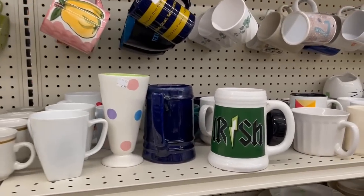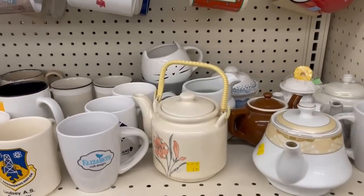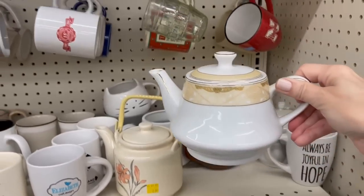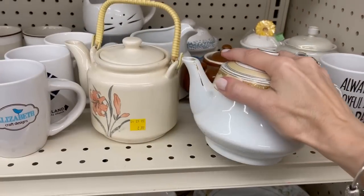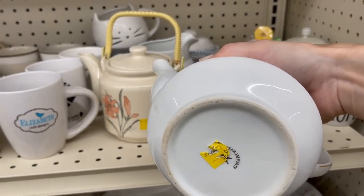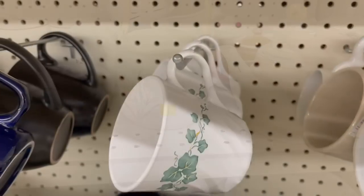And I do like to look through the mugs because you don't know what you'll find. And here's a sweet little teapot. Let's take a look at the back stamp. Looks to be maybe Japanese. And it's from an import company. Doesn't really tell us too much about it.